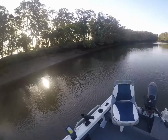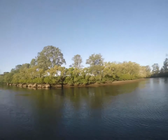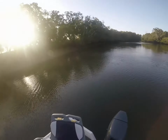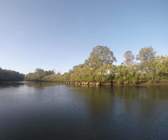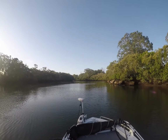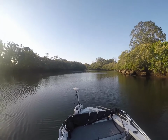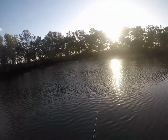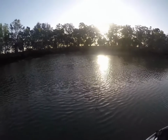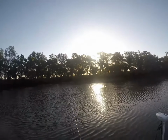Alright, so here we go, look at that drop off just there. Look at that drop off. Coming up as we get closer to this bank over here, it comes up obviously. Out this way, there's a nice hole as predicted. All we need now is the fish. That wind.